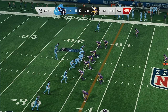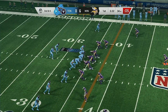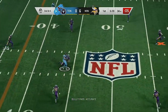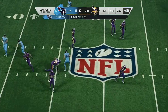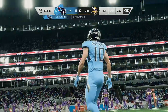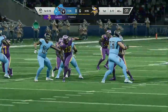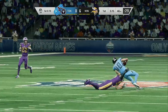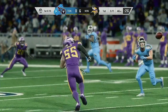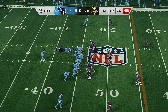An extra defender in the secondary for the Vikings here on third down. Working out of the gun, Mariota. He finds Humphreys, and able to get this one across the 45 before he's brought down. First down, Titans, gain of 12. Third and four is always a tough call. Maybe a little too long to run for it, but not too long to hit him on the quick slant. And that was well executed. Found the window and zipped it right in there.